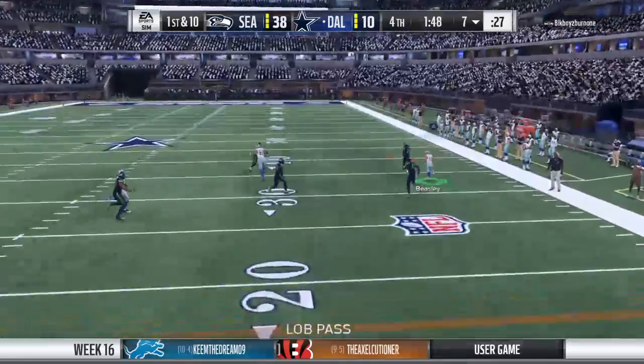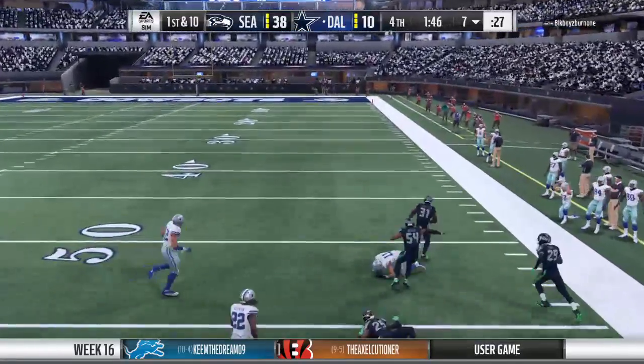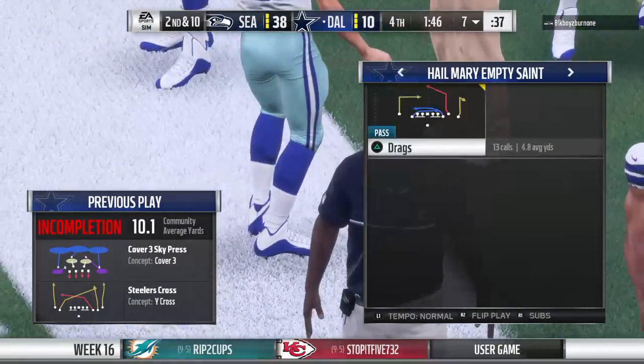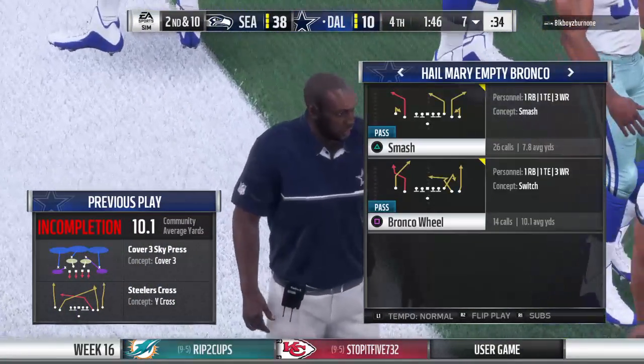Trying to shake off the interception from the last drive. He'll look to throw. And that one falls incomplete. Looked like he might have had position there, but he couldn't hold on at second down.